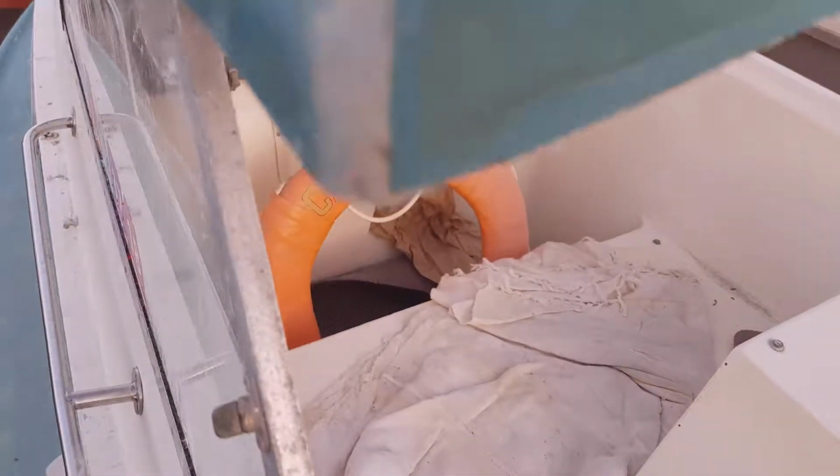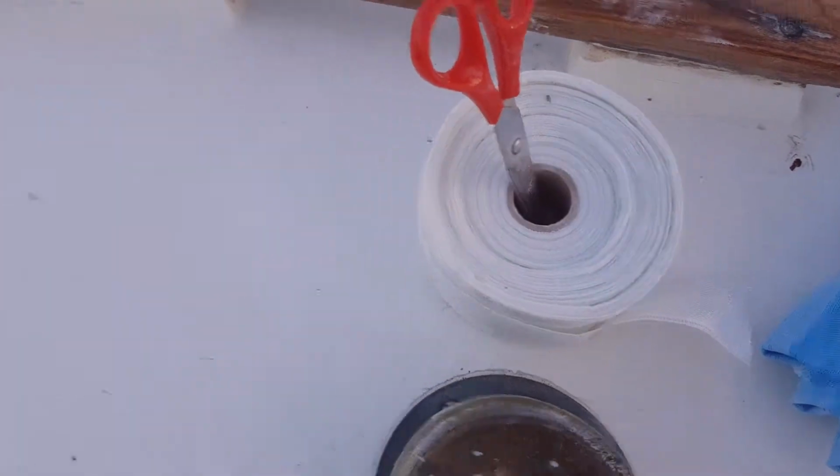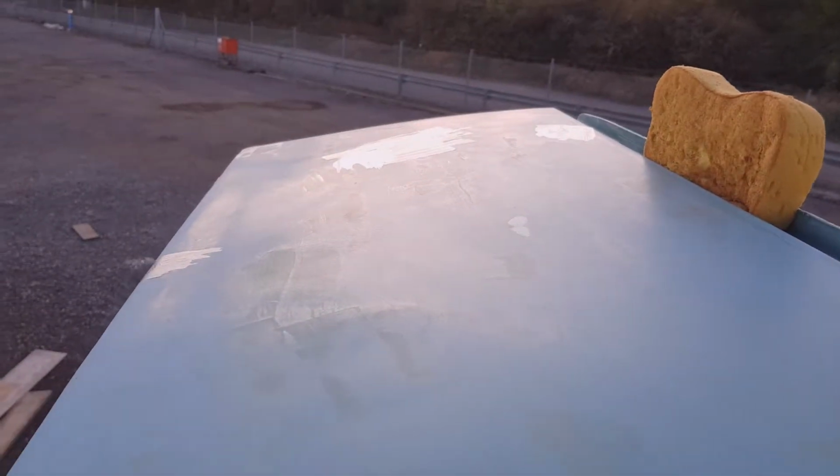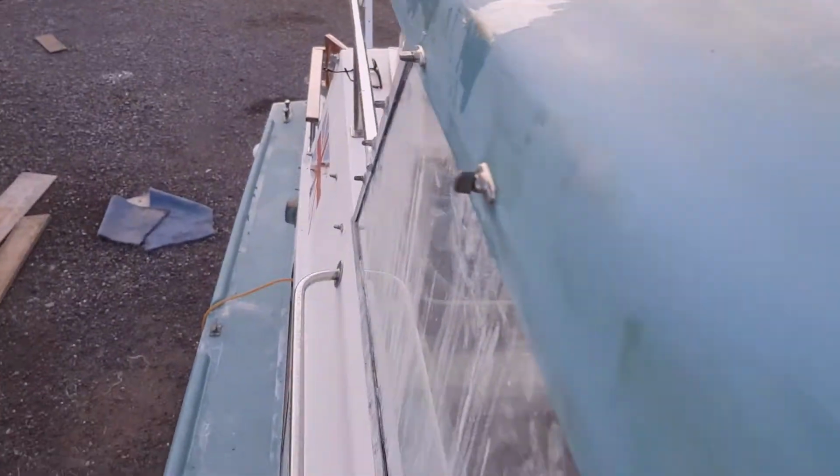I've refaired the little dinky bits. These bits up here, and a little bit there, and a little bit there, and rebuilt this corner. Got some fiberglass repair tape in there. This stuff, which is actually very useful. And we'll come around here, and there you can see what I've done there. Those little bits. Going to knock back again tomorrow.